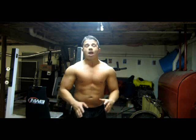Now, in the past 6 or 7 years that I've been competing, in the past 6 or 7 shows that I've done, my back has been one of my strongest attributes and has contributed to how I've done so well in all the different competitions right up into the men's open as a teen. The key is knowing how to work out different areas of your back.